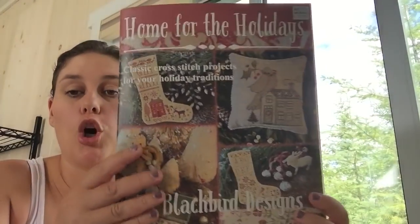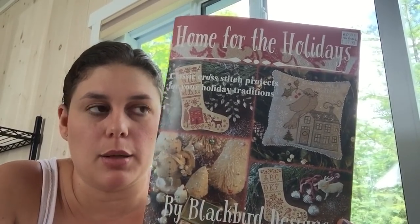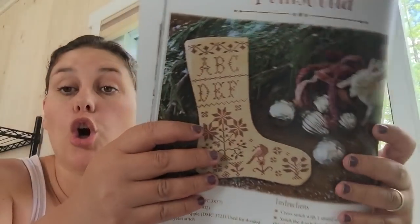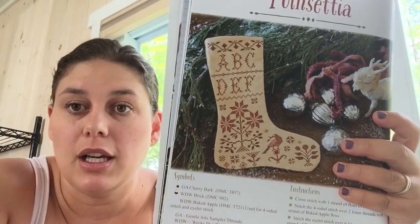And I guess that brings me to the next thing that was in my bag, because when I was oohing and awing over this book, Home for the Holidays, I really liked these stockings. Before I really liked them, I realized after a few minutes that they're all different. I won't show you all of them, but they're all different alphabets. Like this is A, B, C, D, E, F. And there's 5 of them, and they're quite large.